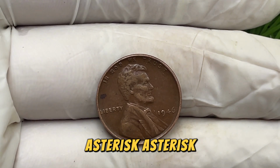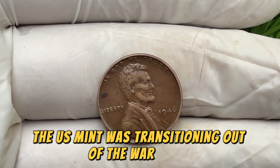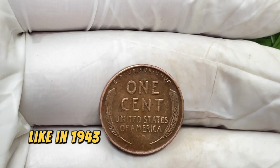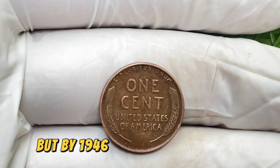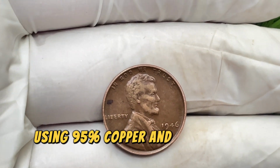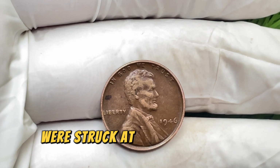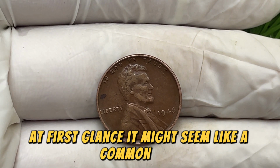In 1946, the U.S. Mint was transitioning out of the war years. During World War II, pennies had been struck in steel, like in 1943, to conserve copper for ammunition. But by 1946, the mint had resumed using 95% copper and 5% tin and zinc. Over 991 million 1946 Lincoln cents were struck at the Philadelphia Mint. At first glance, it might seem like a common coin.